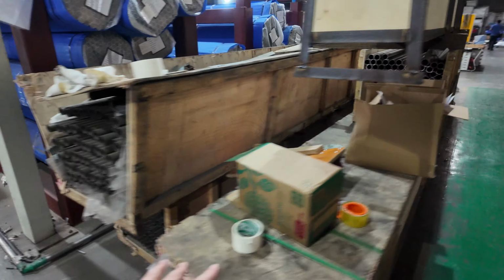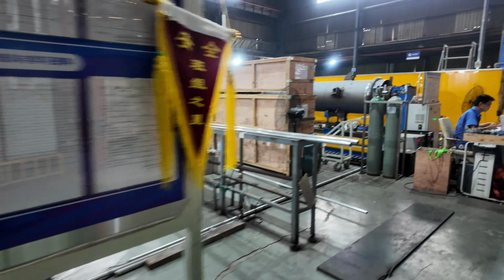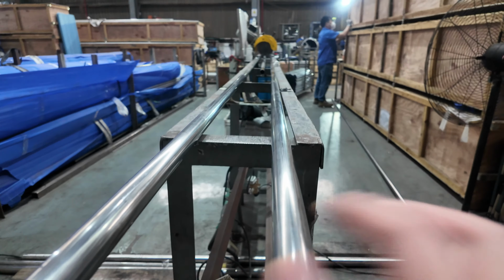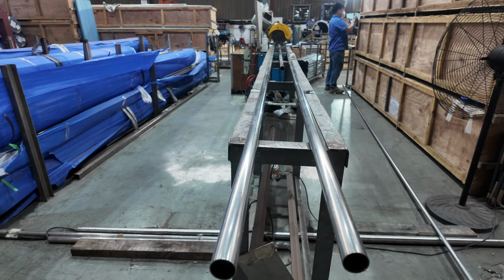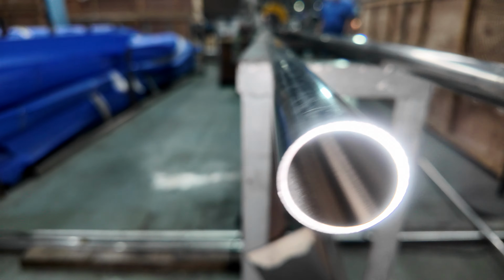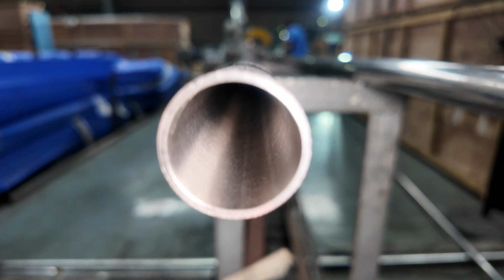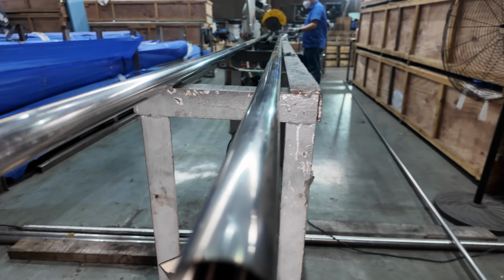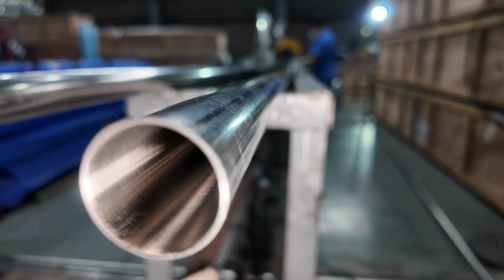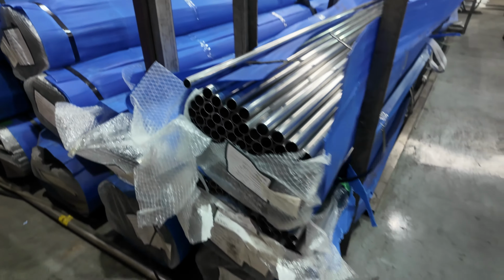This is the tube we're using, and this one is a quality seamless tube. This one is a complete bar, no weldings. It is made from a whole piece, and you can see inside there are no weldings. It's smooth inside. This is 2 millimeter thick. So it's a very powerful seamless tube. We use it all here.